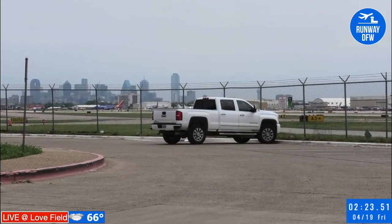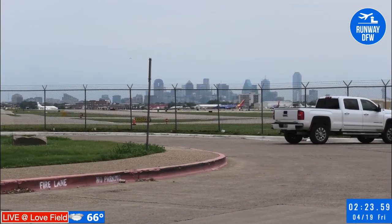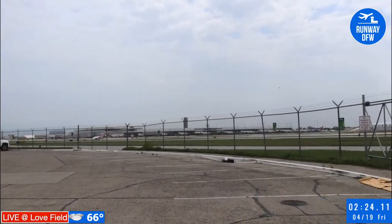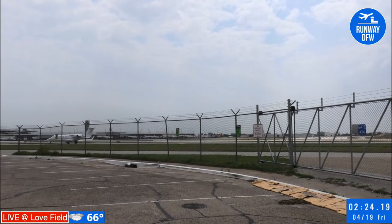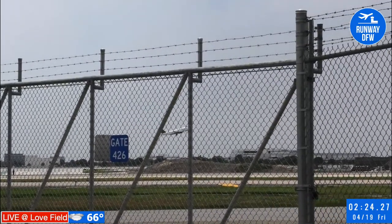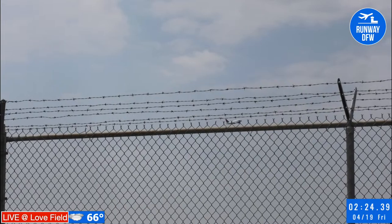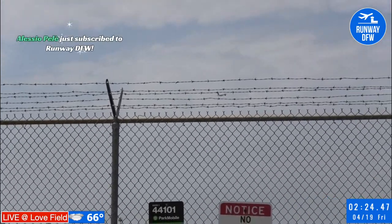We have a Delta aircraft. You might have heard it on the ATC. It is taking off for Atlanta. Let's see if we can watch that lift off here. We're going to circle around over here. Watch this plane go by. The angle's probably not going to be very good for us, I must say. It's an Airbus A319. We wouldn't have been able to give you a much better view from the parking garage, but, well, there you go.